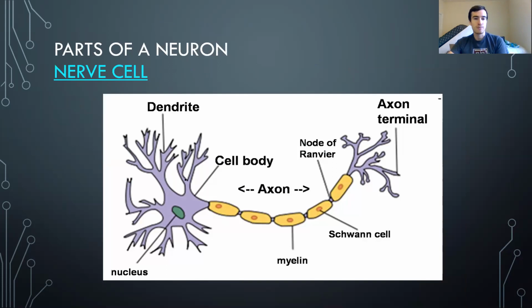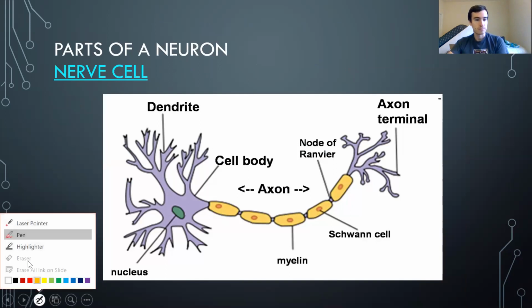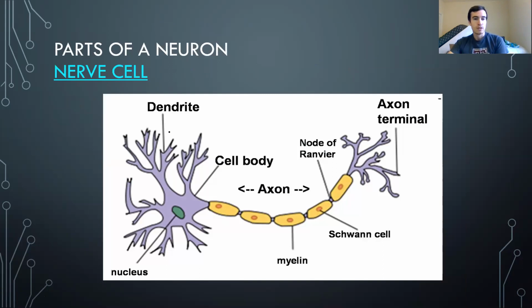We have the dendrites over here. So the dendrites are like these little tree-looking branches coming off of one end of the nerve. And they are what's actually responsible for taking in a signal or information, usually from other nerve cells that are around. We have the cell body. So that's the middle part of the nerve that includes important structures and organelles like the nucleus and ribosomes, mitochondria, and stuff like that.